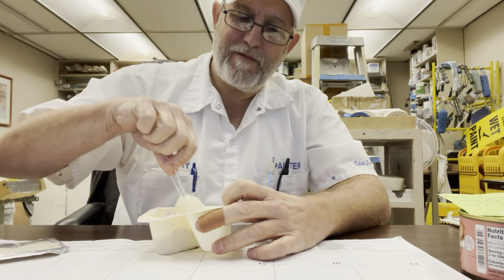Has some pretty decent size chunks of peach in there, which is really good. The lemon juice concentrate in this one is not off-putting. This is good. I'd give it a 5.